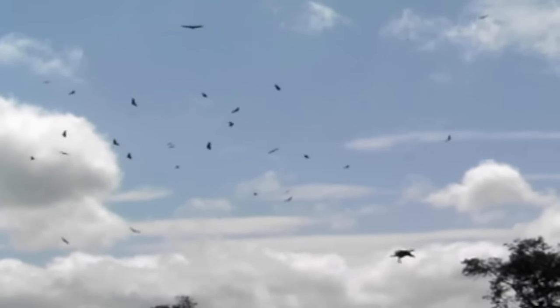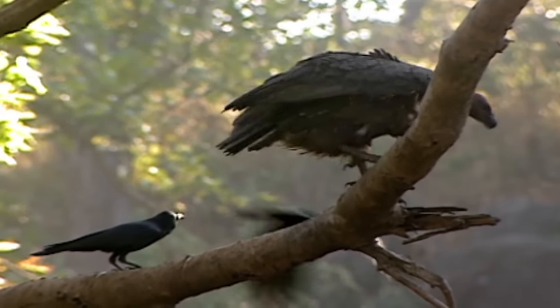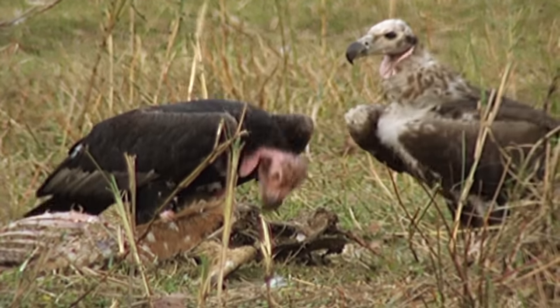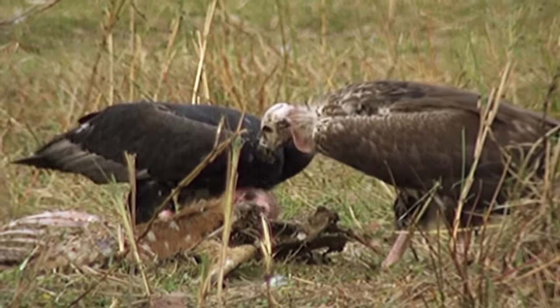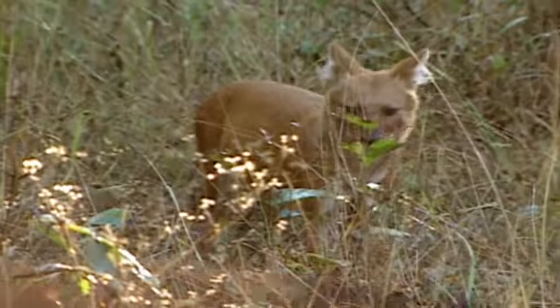Hey, check it out. Vultures are circling. Probably means they spotted lunch. Yeah, they're looking for carrion. You know, meat that's already been hunted by another creature. I wonder what it is. That's a cheetal deer carcass. And I bet I know whose meal that was to begin with. You think what I'm thinking? Indian wild dogs. They caught the cheetal. Hey, and now they're back.